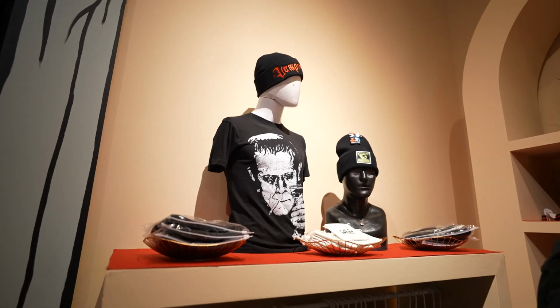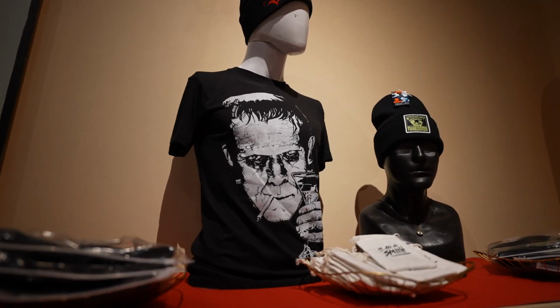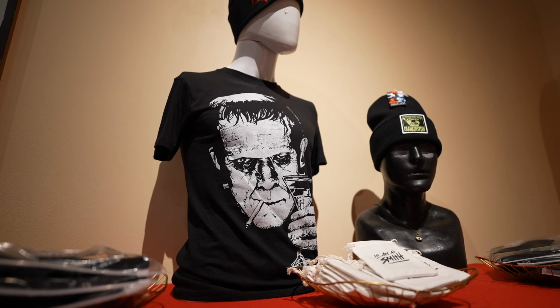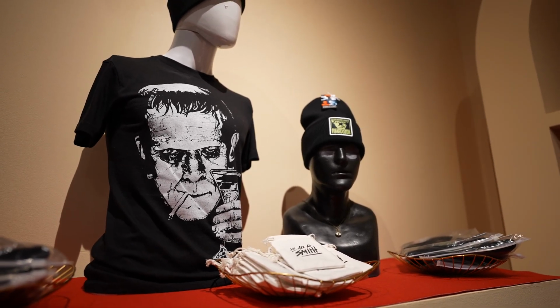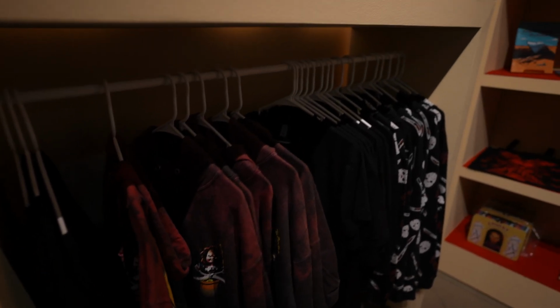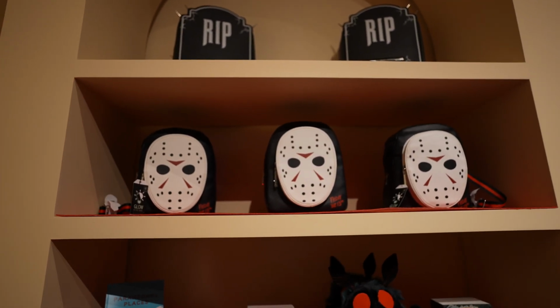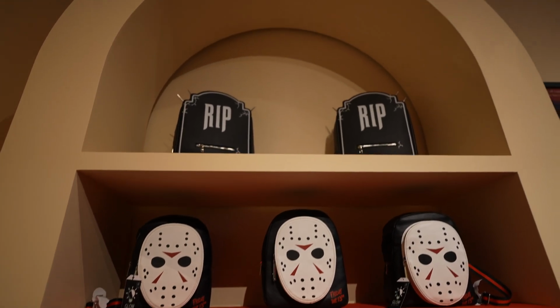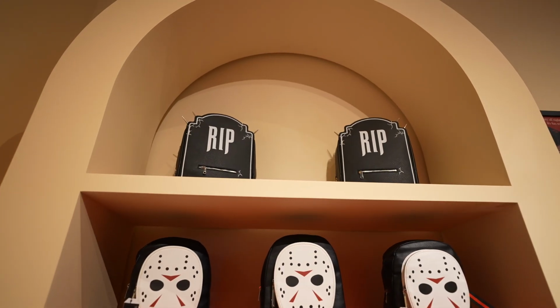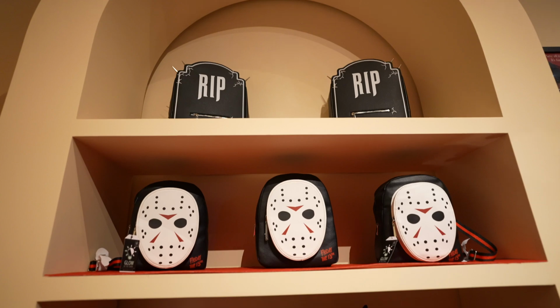Now we just exited the exhibit. They have a little bit of merchandise. Check out the Frankenstein t-shirt. It's really cool. They have a Frankenstein beanie. They actually have a Chucky hoodie, like a tie-dye hoodie. Really cool. And then I also see Jason Loungefly backpacks. And look at that backpack in the back. R.I.P. I've never seen that. That's a really cool backpack.